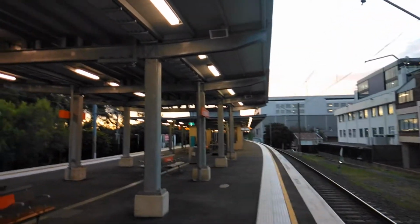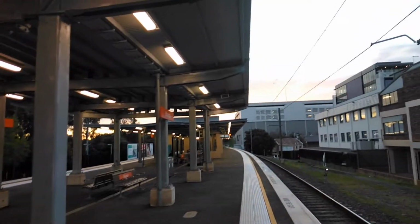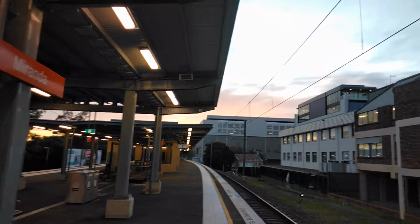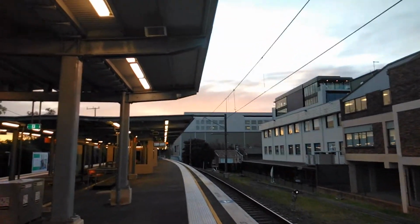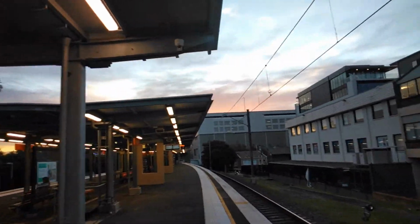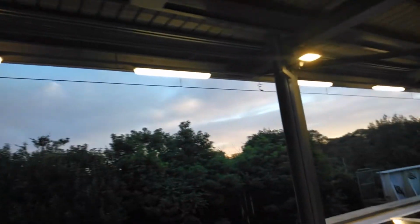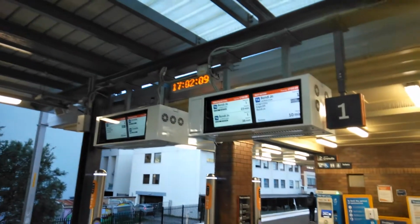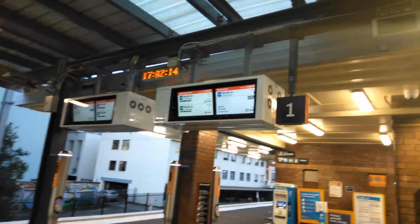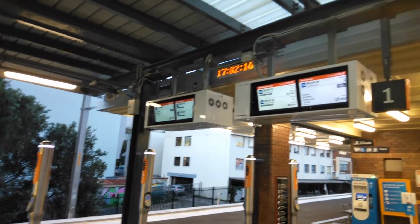The exit for Miranda station is an underpass. There is lift access here as well. And you're literally 50 metres away from the entrance to Westfield Miranda. And of course the station staff are out with a blower, blowing away nothing. The platform's clean. Waste of time if you ask me. Got nothing to do, obviously. 10 minutes for the next Bondi Junction service. And then also 10 minutes for the next Cronulla service.